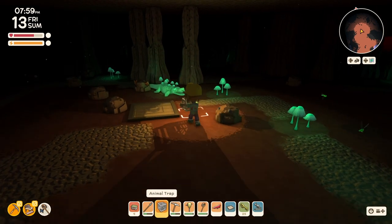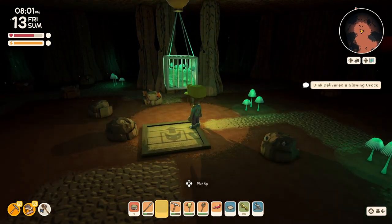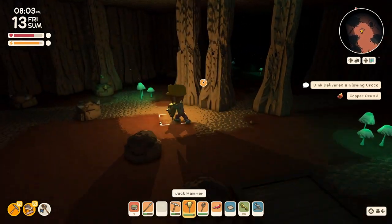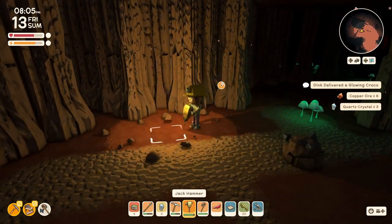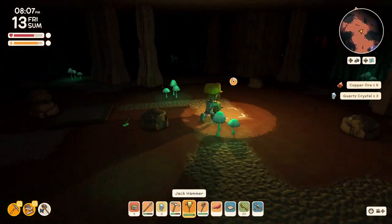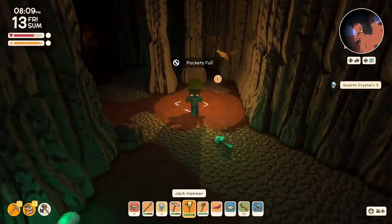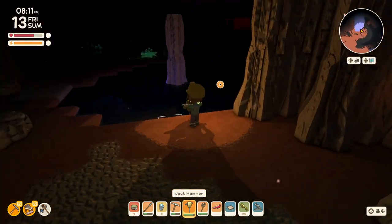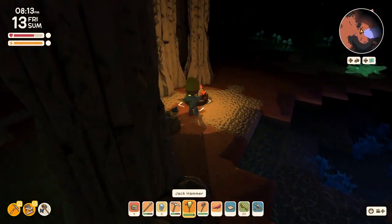Might not even have to aggro this guy. Let's see. Yep, there he goes. Are there any other animals around here? Yeah, there's one over there. Let's see.